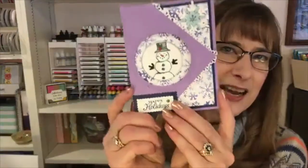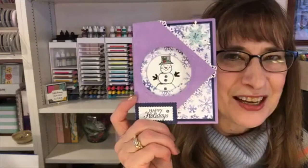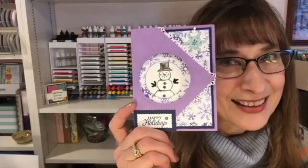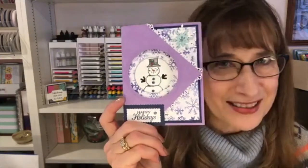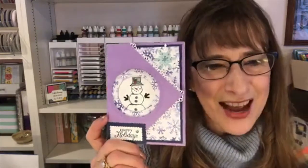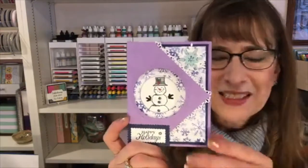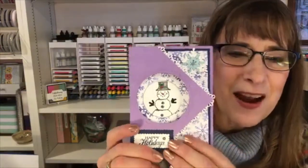Another fancy fold card. This one is from my downline member who lives in Florida. So this is from Carol Sullivan, and she is using the Snowman Season Stamp Set. Not probably a lot of snow where Carol lives, but I'll tell you what, we all love snowman. Doesn't matter if we can actually make them or not. If we can't make them outside, at least we can make them inside in our craft room, right? So thank you, Carol. So this is a very pretty card.